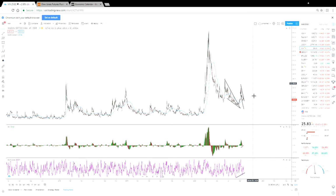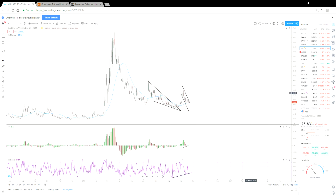VIX, for us to see some real fireworks, we really want to see VIX going up. So this is February, March. Obviously, it's shot up, and we're nowhere near that. So talks of this second huge rug pull, there's nothing stopping it going up.